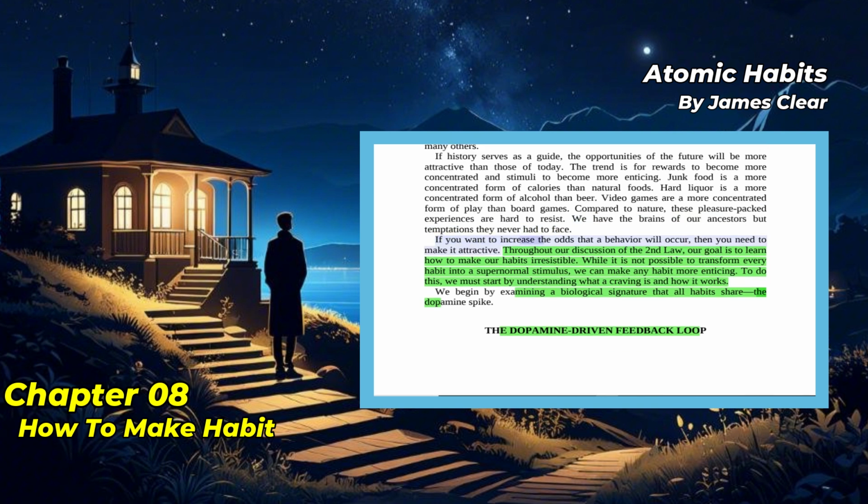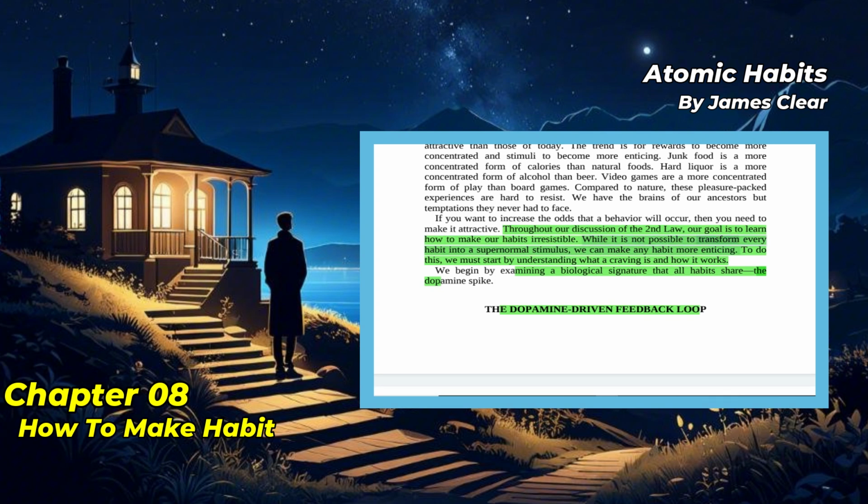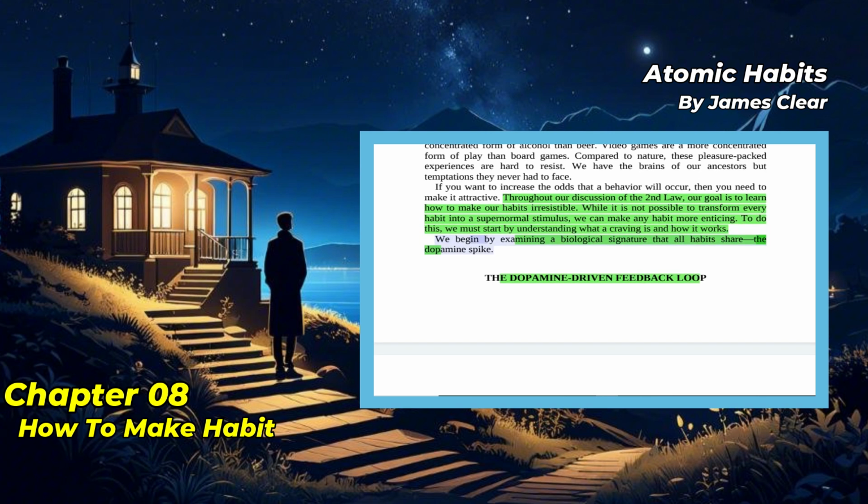If you want to increase the odds that a behavior will occur, then you need to make it attractive. Throughout our discussion of the second law, our goal is to learn how to make our habits irresistible. While it is not possible to transform every habit into a supernormal stimulus, we can make any habit more enticing. To do this, we must start by understanding what a craving is and how it works. We begin by examining a biological signature that all habits share: the dopamine spike.